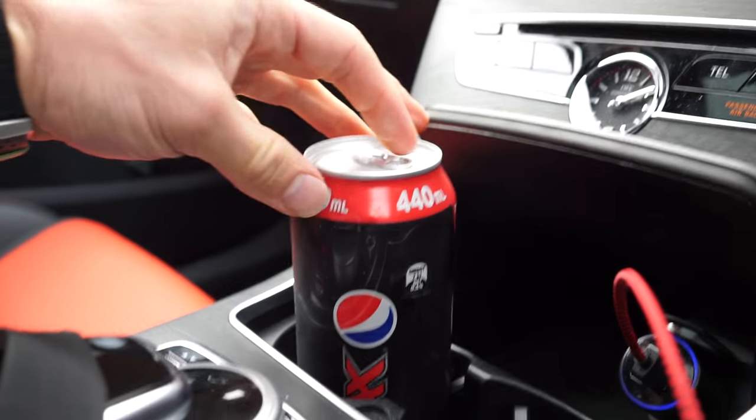I'm just stopping into 7-Eleven to get a Pepsi Max real quick. Give myself one Pepsi Max a day. But why not celebrate a long day with a nice cold P-Max. 440 mils, it's a big one.